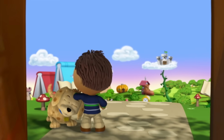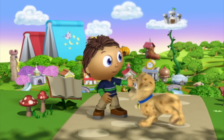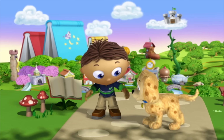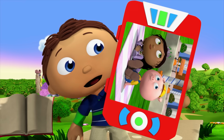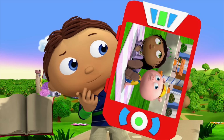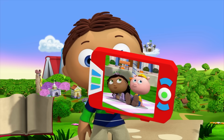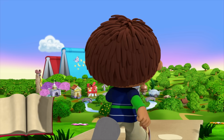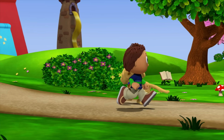Hi, Woofster. Welcome to Storybrooke Village, where all our fairy tale friends live. It's Princess P and Pig. And they're sideways? Oh, they're just lying down on the grass. Let's go see why. Come on.